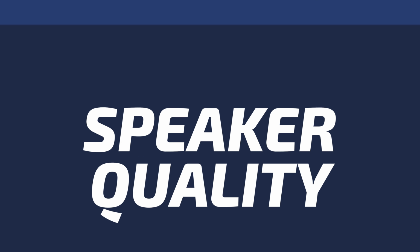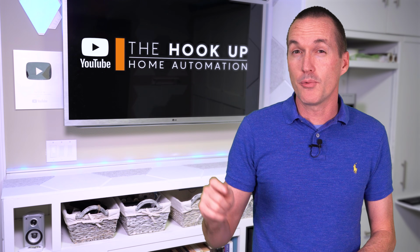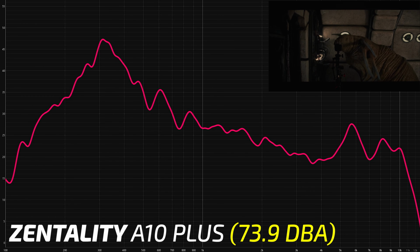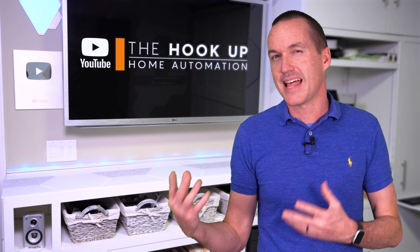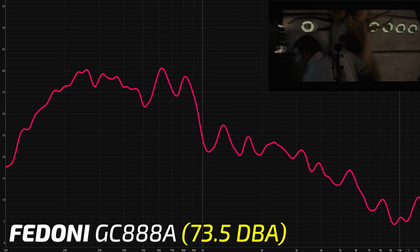And while we're on the subject of sound, none of the speakers on these projectors are particularly good, but the Zenality was the loudest and the most balanced. The Fedoni was almost as loud, but it was focused more on the mid-range.